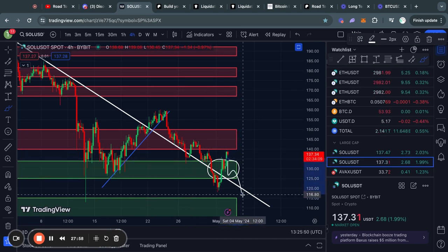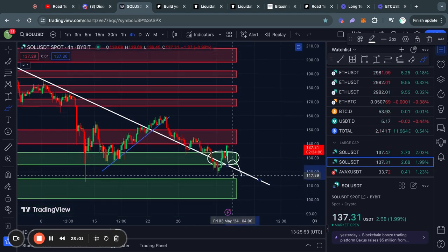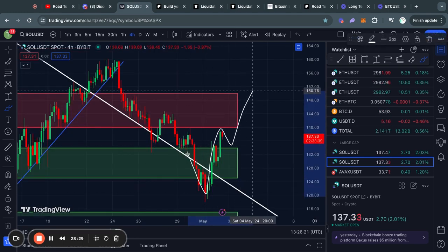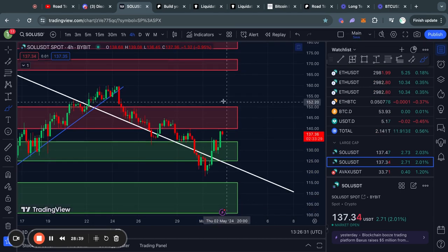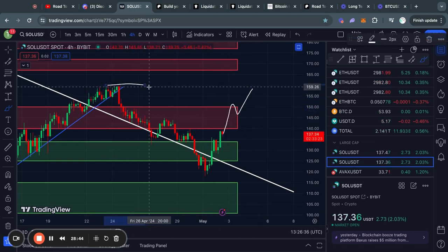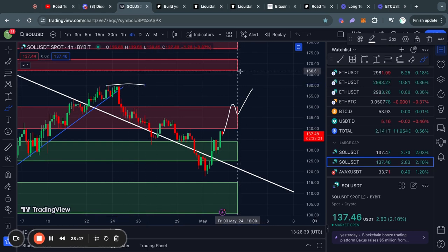In the case that we break back below it and also lose the trend line, that's the next level of support below, from 115 all the way down to $100 for Solana, with the Fibonacci level sitting at about $104, like I talked about earlier. Though in the case that we do just continue this push to the upside, the next resistance level for Solana is from $140 all the way up to $150. And in the case that we do break above this level, the next level of resistance is some short-term resistance at about $160. And then above that, the next big level of resistance is from 166 up to 171.